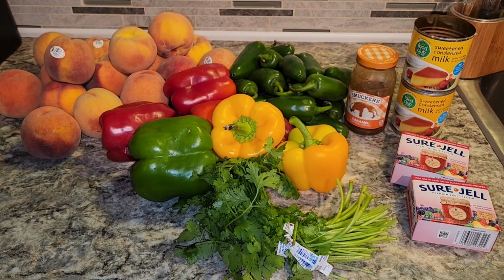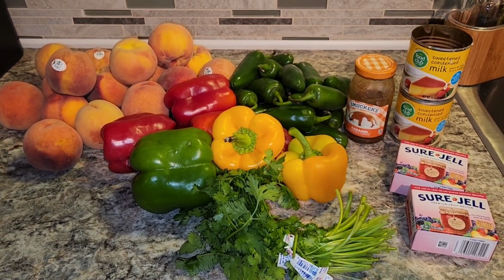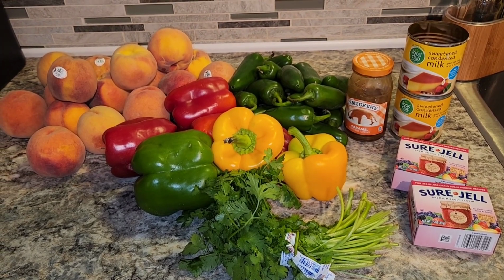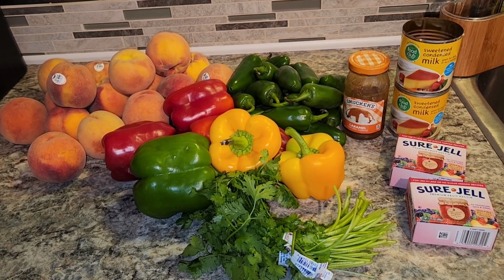Here is my second grocery haul for the week. And I forgot milk. I was going to grab another gallon of milk and I forgot to put it on my list because, of course, as you guys saw in the video, I dumped one on the ground. So I will still be getting another gallon of milk.